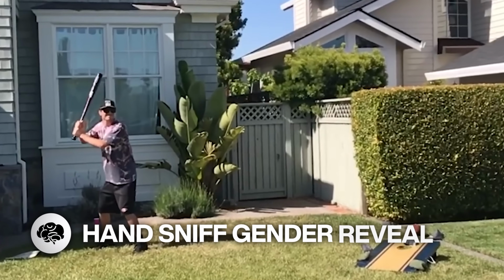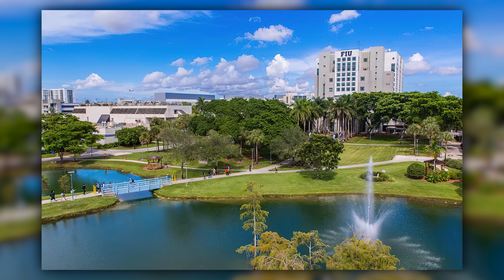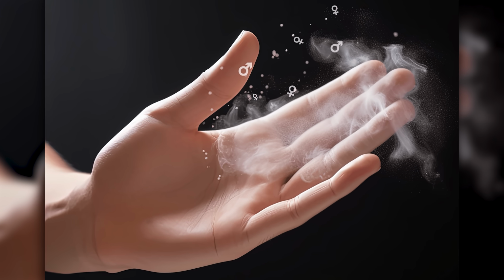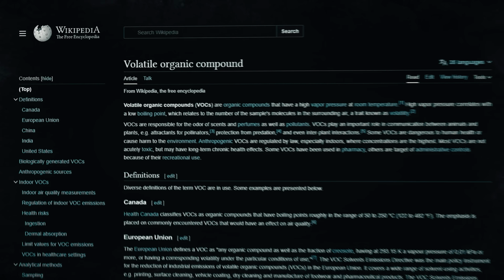Forget pink or blue explosions. You can reveal gender just by sniffing a hand. Researchers at Florida International University's Global Forensic and Justice Center collected odor samples from the hands of 30 women and 30 men. They analyzed the hands' volatile chemical compounds.